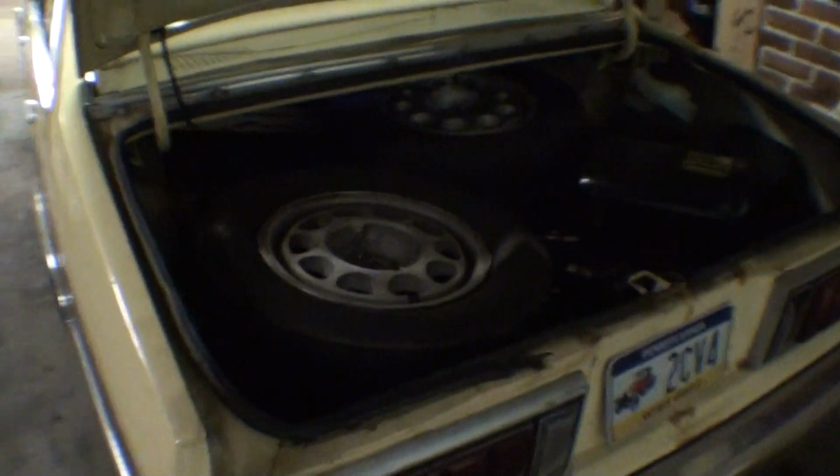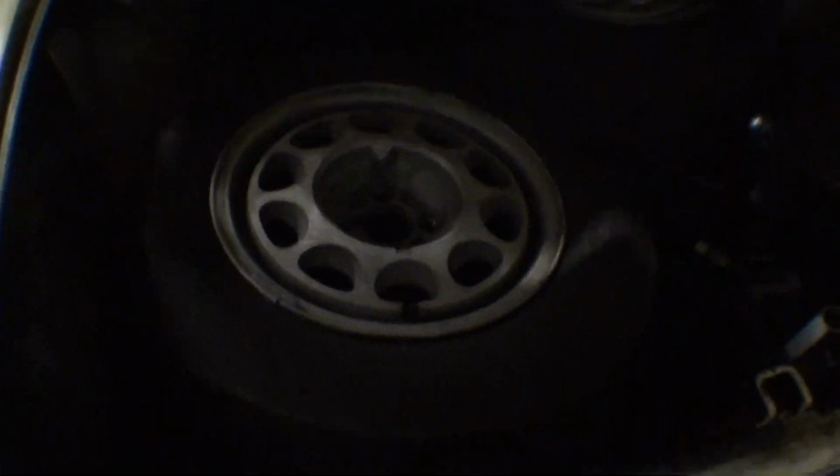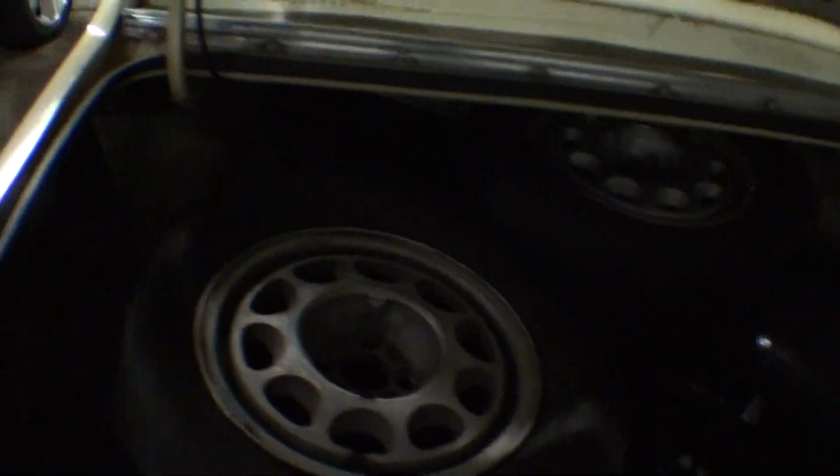Let me get you some light here. I fill up the trunk with the slicks and the jack handle and two things of spare meth, and this is a floor jack and spare air tank, and I have a whole tool set, two slicks, and I take the impact gun with me, change the tires, makes it easy.